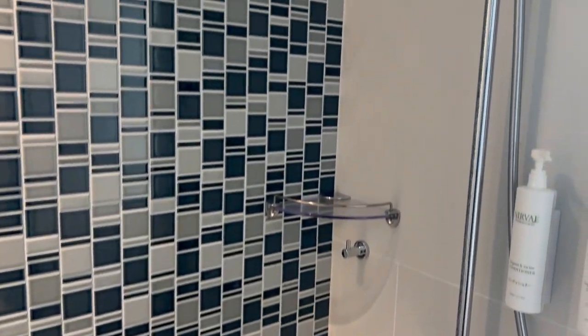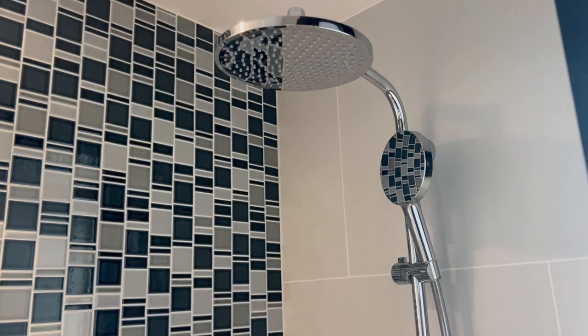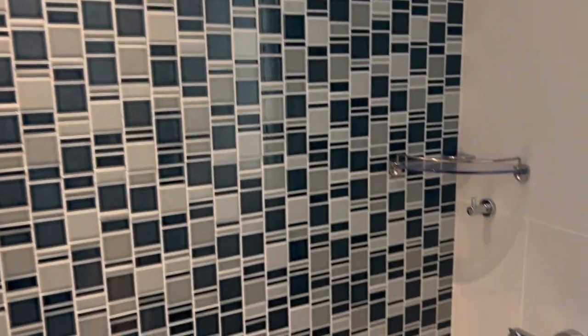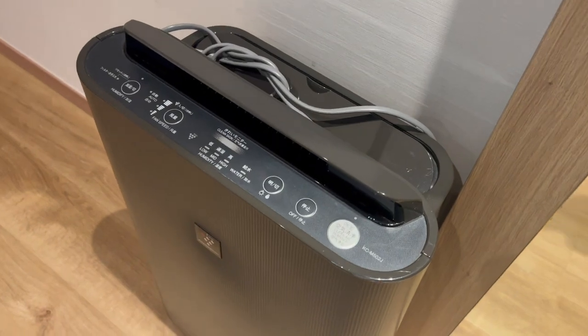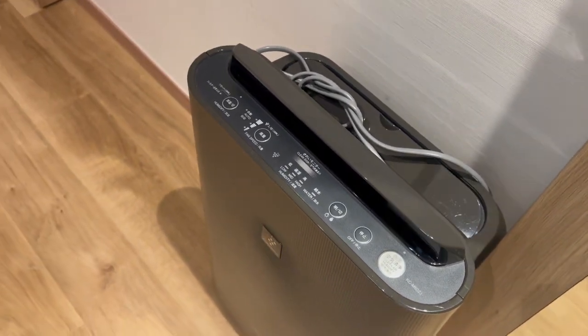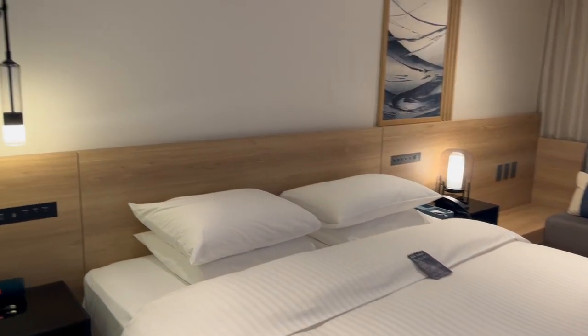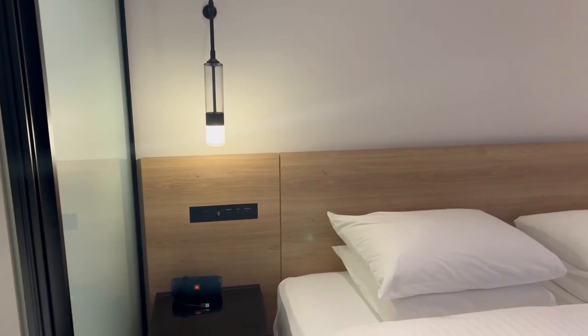Now if I turn to the right side, that's where the shower is. So it's separated from the toilet. I think it's pretty nice, so you don't have to worry about making a lot of splash. So it's kept separate. Now let's turn right, and you see that this is some kind of humidifier, to clean up the air. And here's my bed, and you can see the light.